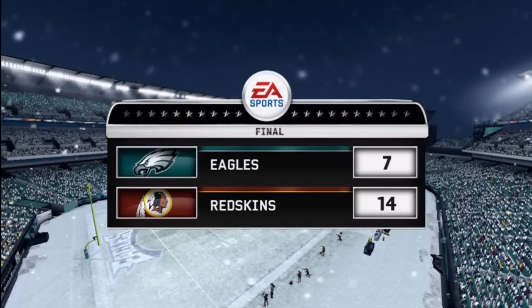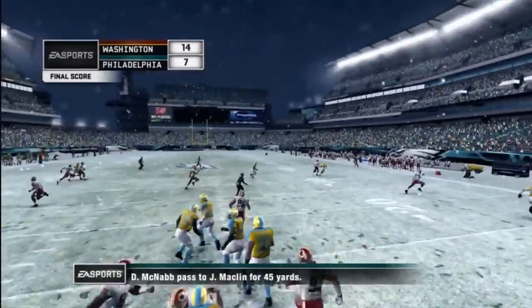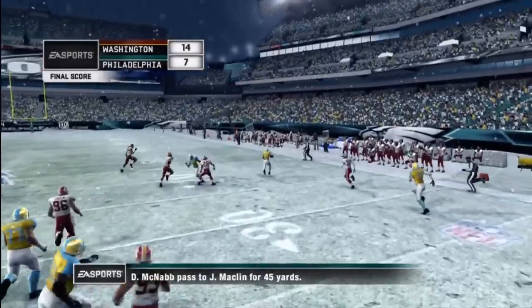Our final score is the Redskins 14, the Eagles 7. Both teams had to battle the elements, which partly contributed to the low-scoring game, but it was close at the end.